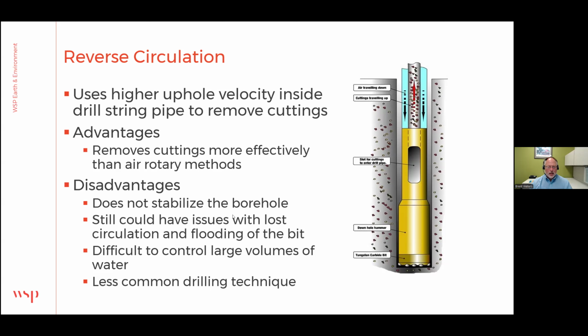Disadvantages: does not stabilize the borehole. You're not really using mud, and you don't have the mud weight to hold the hole open. So I mean, you can put mud in it, but for a high efficiency well, you shouldn't. Difficult to control large volumes of water. Less common drilling technique.